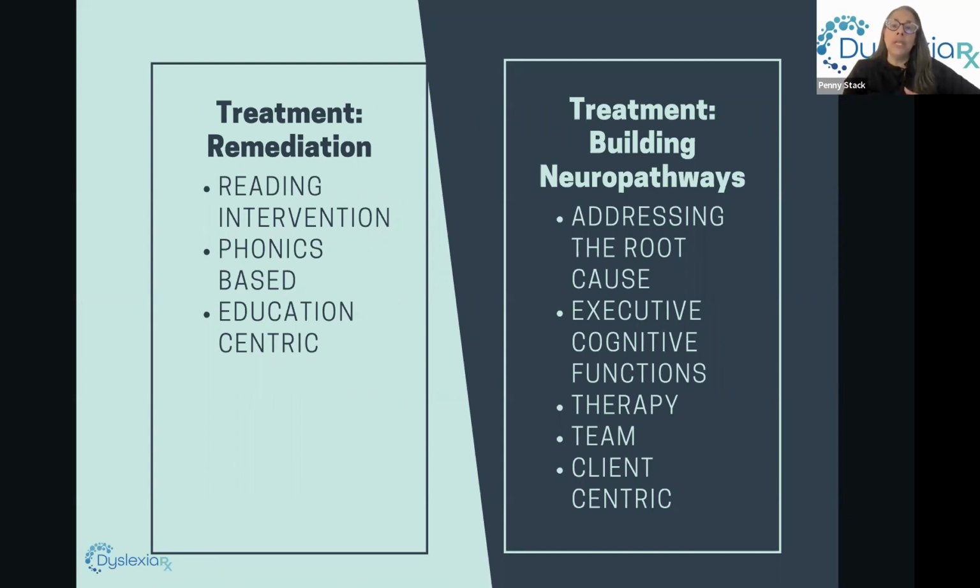So the other type of treatment is building neural pathways. This is typically when you bring in a larger team, and you'll have occupational therapy and perhaps speech therapy on board to work on some of those skills that they specialize in, to support all the good work that the teacher or the reading specialist is providing for you.